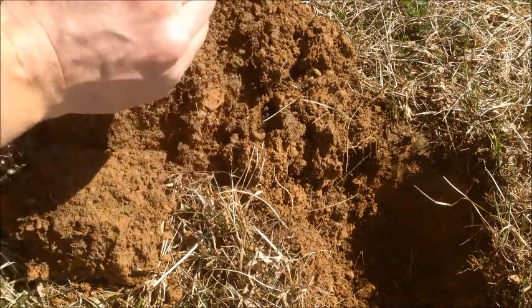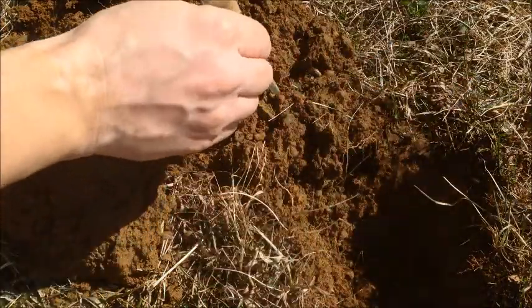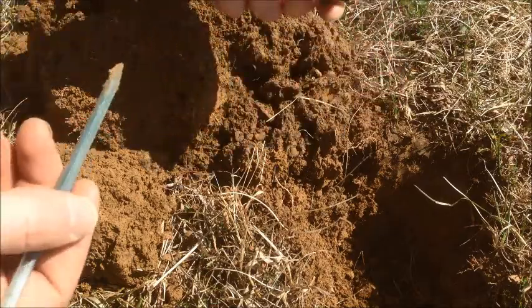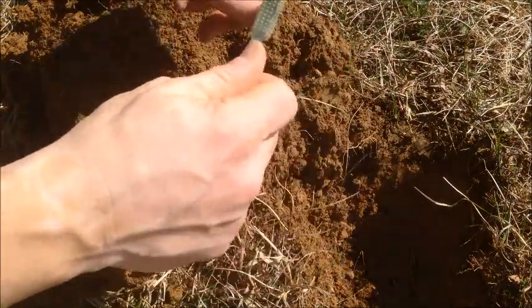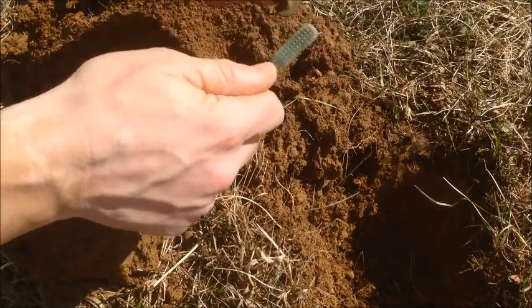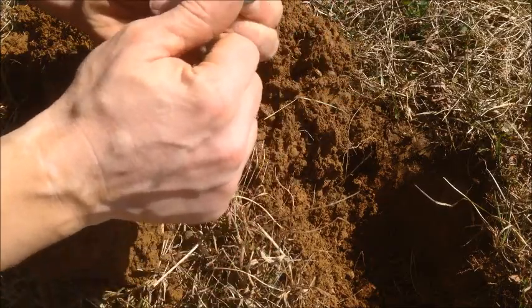And looks like there might be more in here. Always check your hole for another signal, but it's right here. I'm going to pull it out now. Shank's intact, obviously, as you can see, and it looks to be a small cuff-like tombac button. But yeah, that's the first find.